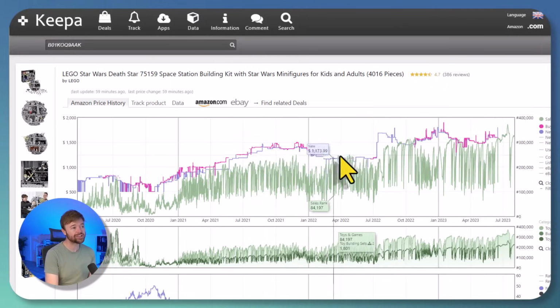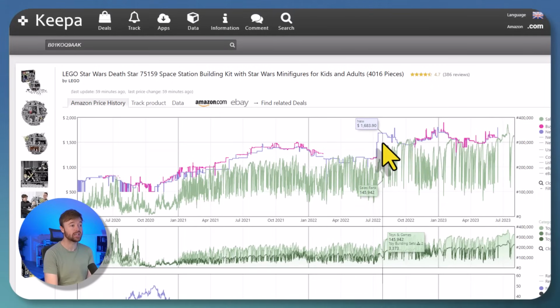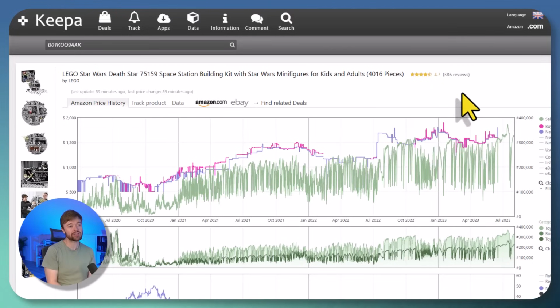Over the course of the next year, it kind of dipped a little bit. It didn't really do much more, but it did peak again a year later at $1,600. And since then, it has been somewhere in that region. We can see it even got up to $1,700, briefly hitting $1,800 here in the last couple of months on Amazon. So that Death Star at this point is selling for over triple the MSRP after a couple of years of retirement. Again, it was an end of 2020 retirement. So this could arguably be a pretty good comparison to what could happen with Mos Eisley.